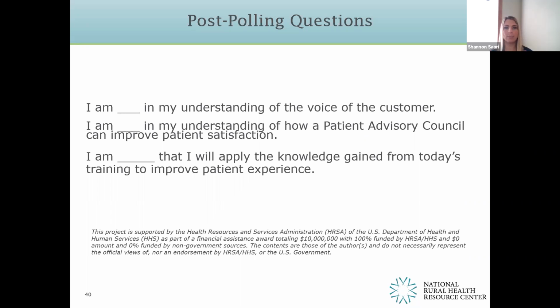Patricia, please pull up the third and last polling question. I am confident to unconfident that I will apply the knowledge gained from today's training to improve patient experience. And then if you just want to give a few more seconds here. So 67% is confident, 30% is somewhat confident, and 3% are neutral. Thank you all so much for participating in those post polls. Patricia, next slide, please.